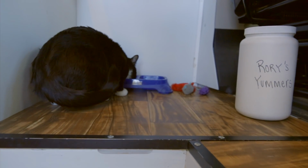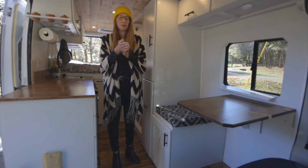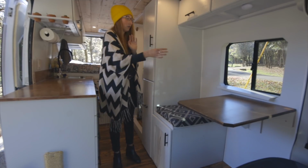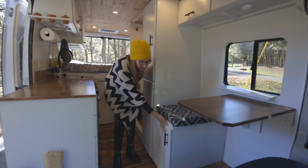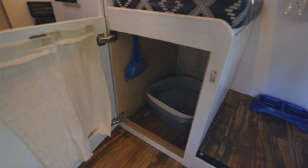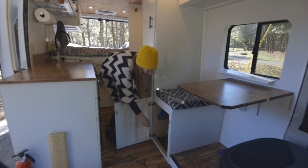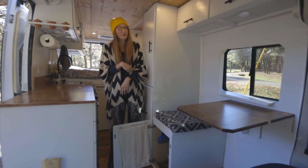And every cat needs a cat box. So we saw a couple different designs online, did some research on YouTube, and we decided to put it under our seat here. So this is actually a door that opens. And right through here, you just slide the cat box in and out. Easy for cleaning, easy to vacuum all the litter that he throws everywhere.